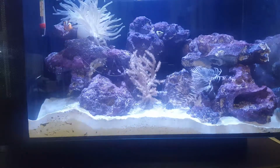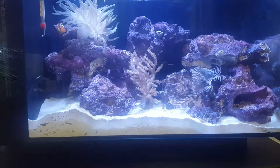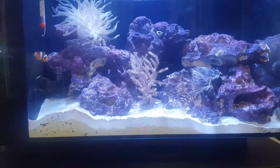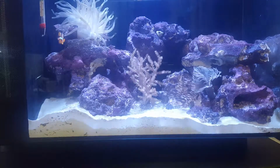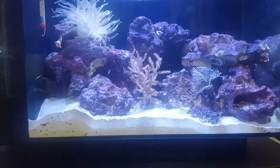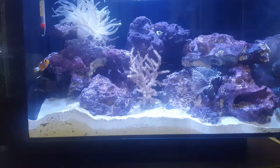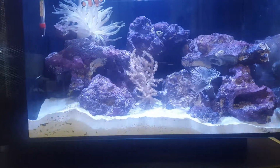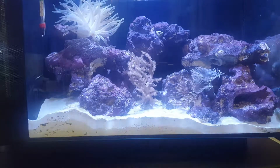Just to update you, everything is working out really well, although I believe I've pretty much reached the limits of what this aquarium can contain, simply because of the amount of water it's in. It's only about 7.5 gallons with all the rock and sand. So anyway, I just thought I'd quickly share this with everybody.